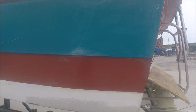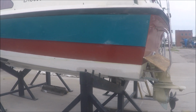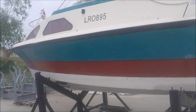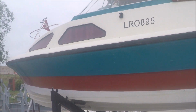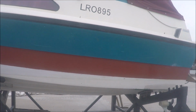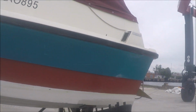Basically, this boat is an extension of the Primor range, which I think started with a 17, but anyway, I know there was a 19 and a 21, and I think there was a 23. Well, it's the 24 which was pushing it to its limits, I think.